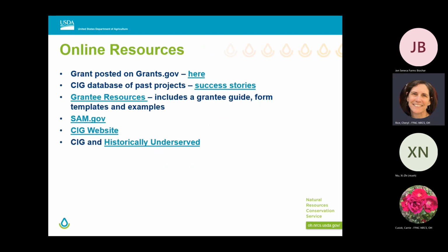So some online resources I wanted to provide. So again, you have these slides as a PDF. All these links should be active for you. The grant itself is posted on Grants.gov, and there's the active link for it there. I can also throw that in the chat here before we sign off. There is a national database of CIG projects that have happened, and these are some national ones as well as some state ones.